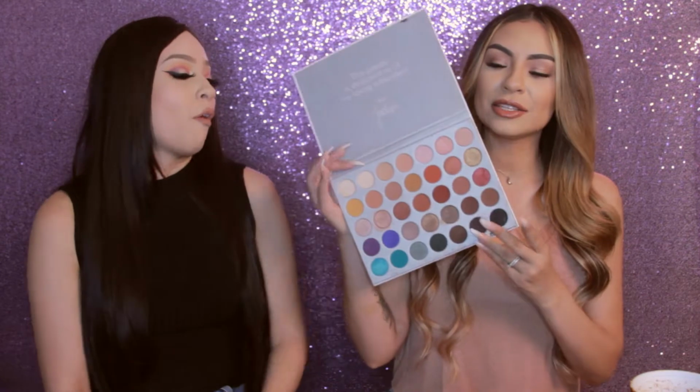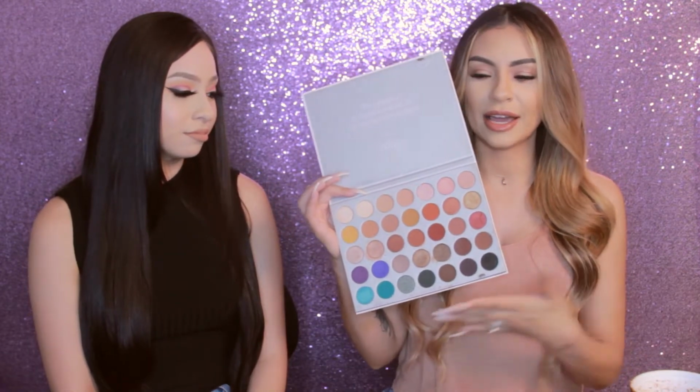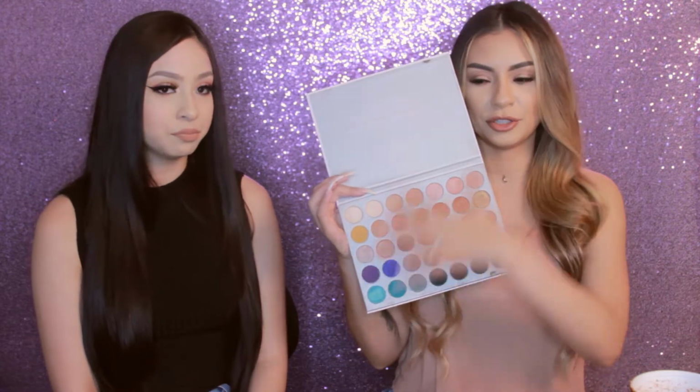So for my next product, I'm gonna be showing you guys one of my favorite palettes. Pretty sure every girl has this in her collection. It is the Jaclyn Hill Morphe palette, the first one. Not the bullshit that happened afterwards. The full. Yes. And it is one of my favorite palettes because it has almost any type of look that you can think of you can do with this palette.